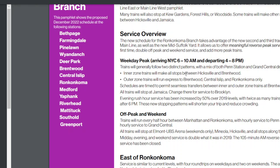Inner zone trains will make all stops between Hicksville and Brentwood. Outer zone trains will run express to Brentwood, Central Islip, and Ronkonkoma only. So these could be flyers right here. Schedules are timed to permit seamless transfers between inner and outer zone trains at Brentwood. All trains will stop at Jamaica. Change there for service to Brooklyn.